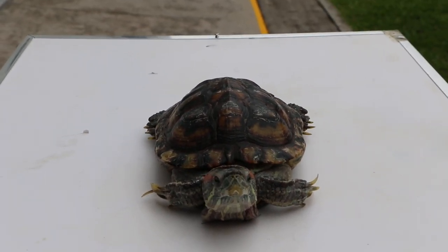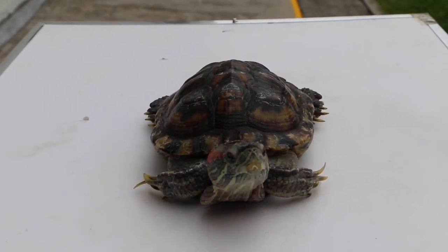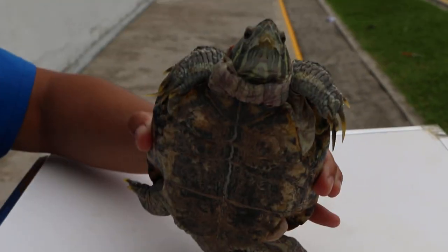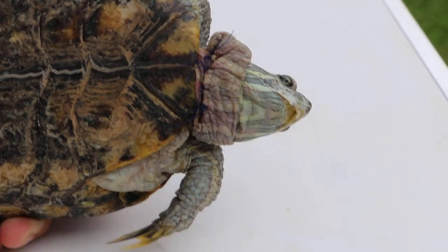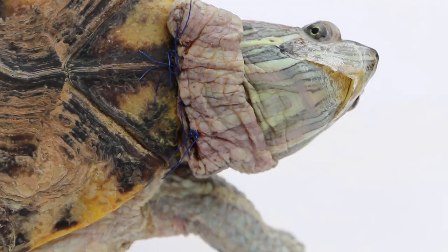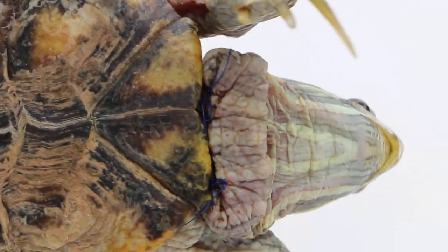This is the 8 years old male red ear slider. Okay, the red ear slider came in with the complaint of a wound, a fishy wound below the neck, which we don't have now. Now we have already cut off the wound and stitched up the clean areas with nylon stitches. At that time when it came in, it was very swollen. Much more swollen than this, eh?